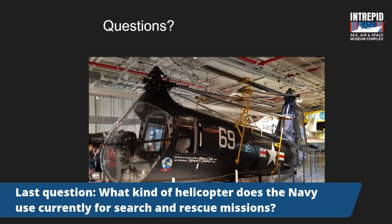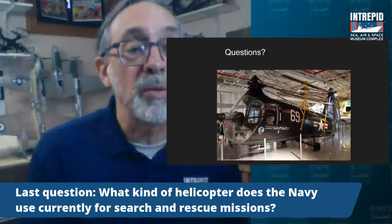This is the last question. What kind of helicopter does the Navy use currently for search and rescue missions? Good question. I think they're using the SH-60s, which is in the Black Hawk family. The Navy calls it the Black Hawk. The Air Force calls it the Pave Hawk. I think it's called the Seahawk in the Navy. But last I looked, they're using the 60 series, and that's a Sikorsky product.